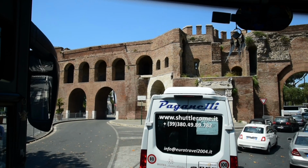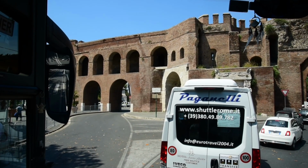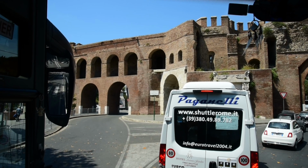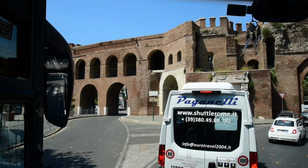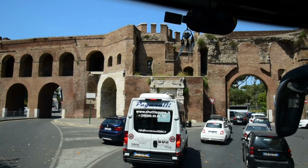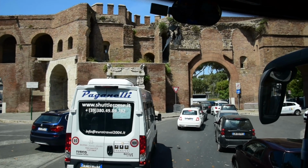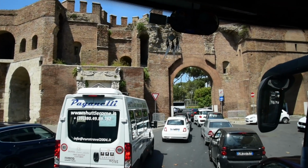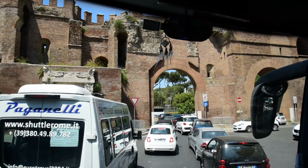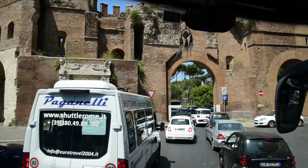So here we can see on our left the Porta Pinciana, which was the special gate for leaving the city on this side of the city. In fact, they called it the Federico Fellini space. It's a largo, it's really just a space, it's not even a piazza.